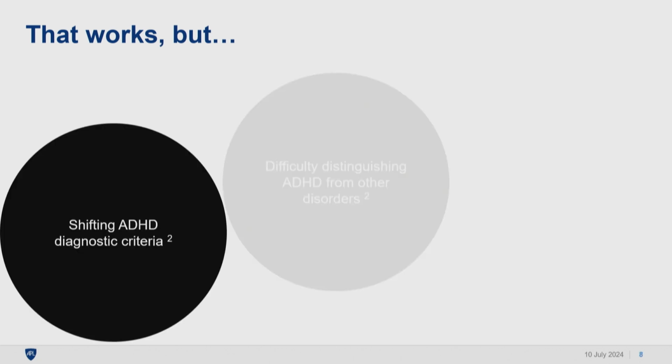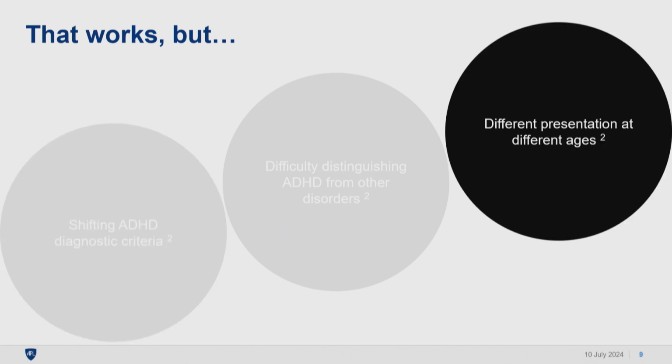The other problem here is that ADHD diagnostic criteria keep shifting over time. The issue here is that as we get more information, of course, we want to update our diagnostic criteria, but it also means that if you got diagnosed yesterday, you might not have the same diagnosis tomorrow. I mean, that's a short time scale, but right, you can think year over year, things keep changing.